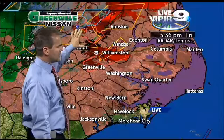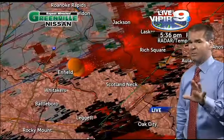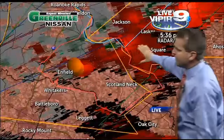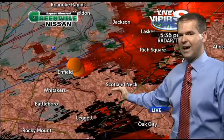We've got two areas of concern. I want to revisit the storm now in Halifax County. Let's check on this low-level lock right in through here, and we'll come right back to Pitt County in just a moment. But again, just east of Enfield, this is very likely where the tornado is now in Halifax County. It is moving toward the east-northeast at about 30 miles per hour. Incredible amounts of lightning with this severe thunderstorm. It will stay just to the north of Scotland Neck.